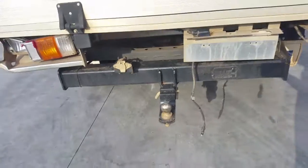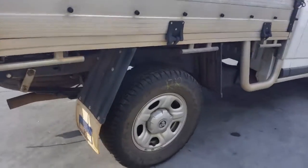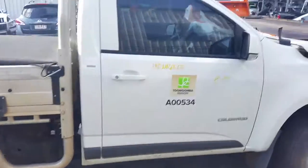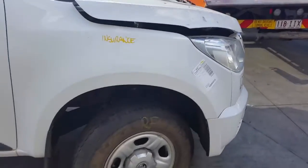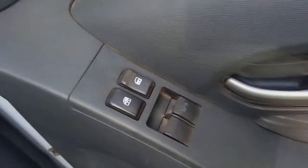It's got a factory fitted towbar supplied with all bolts, brackets, loom and module. Right-hand rear, 16-inch steel rim with a good tyre. Right rear door has one small dent. Right power door mirror. Right guard appears to have no damage, and a right front 16-inch steel rim with a good tyre. We have the driver's side door trim, power window master switch.